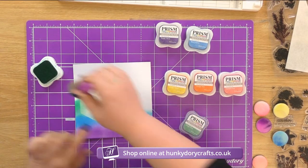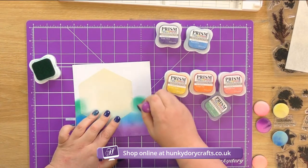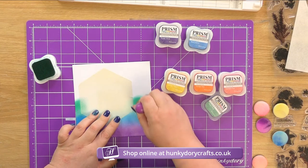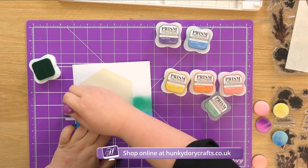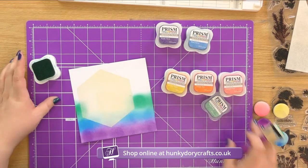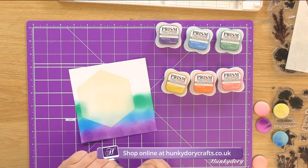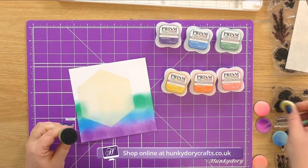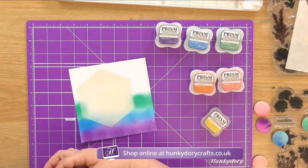You don't need to waste your ink across the middle of your mask section here, and just go back to the other side, blend that in. And they build up really, really quick as well. And then over to Canary Yellow.